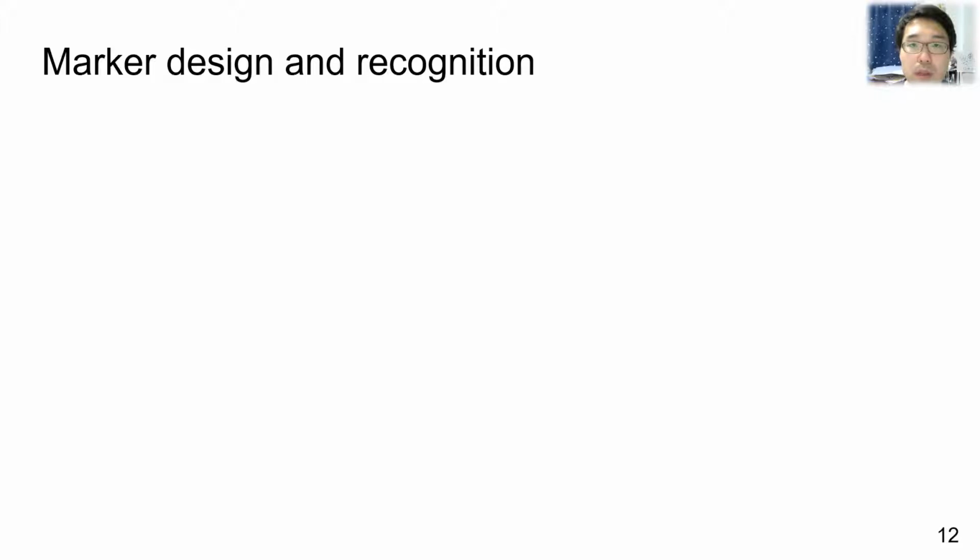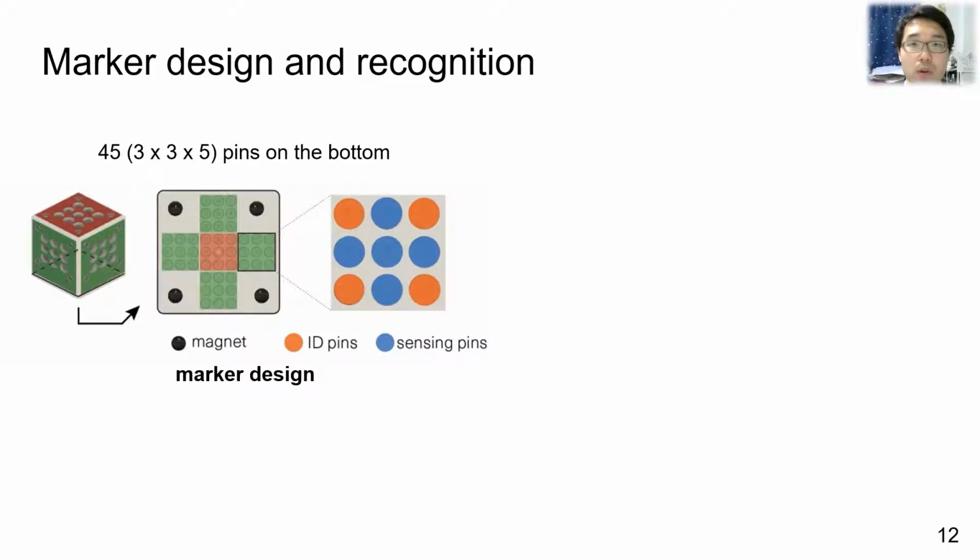Next, to recognize the layout of the modules, we arrange the inflatable pins in a 2D array. We arrange 45 pins, which can be divided into 5 regions, and each region represents the state of the inputs coming from the corresponding side. The 9 pins in each region can be used either for representing the ID of the connecting module or forwarding the applied user input.